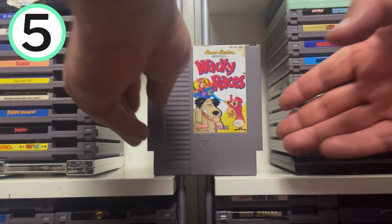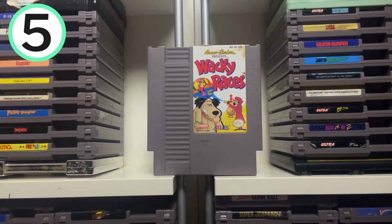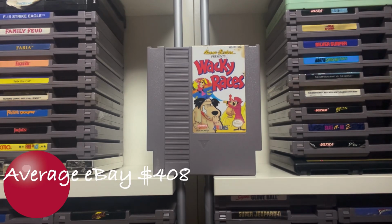Next up, we have Wacky Races. Wacky Races is an Atlas-published game, and I'm going to be honest with you, never played it. Fan of the show, definitely liked the Wacky Races Hanna-Barbera show.